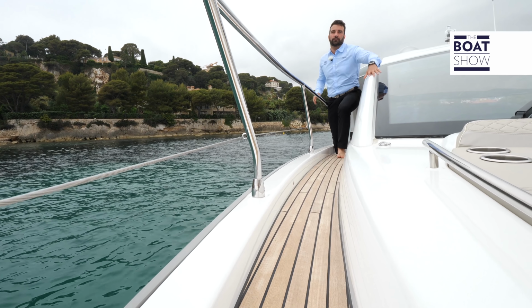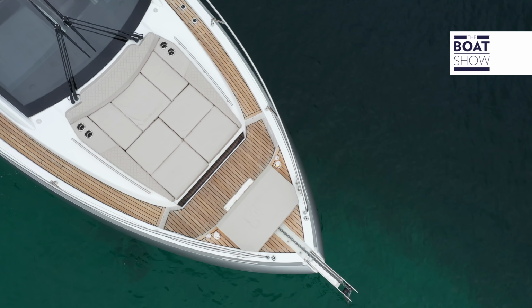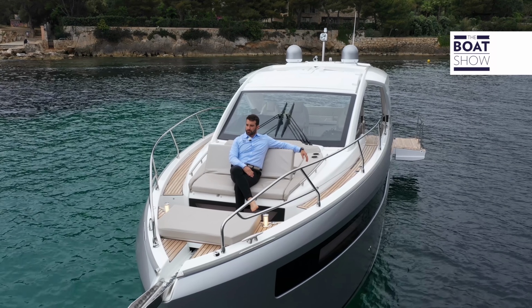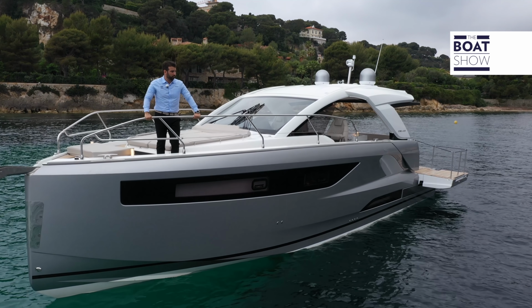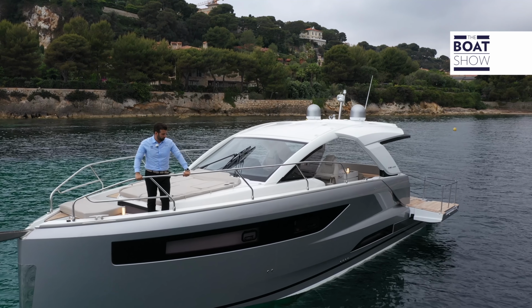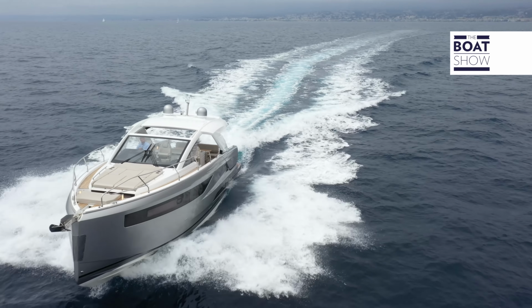To reach the bow, you go up 3 steps, and the walkway continues all along the guardrail, surrounding a large central sun deck that becomes an intimate forward-facing sofa. Only from here, one really realises how high the bulwarks are. You don't expect that from a day cruiser, and this, as we will see shortly, allows for truly impressive interior volumes.